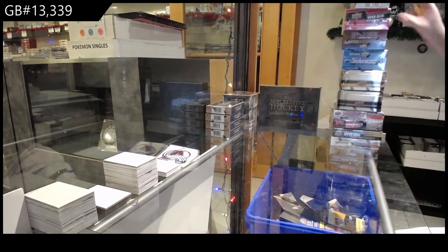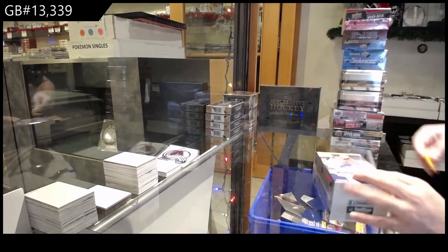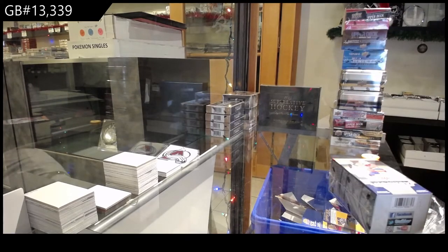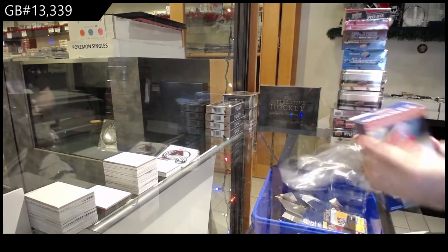13,339. We've got the big Series 1, Series 2 break. Just want to make sure, hon, I got everything in here. One second, guys. '13-'14 Blaster. Check. Series 1 Retail. Series 2 Hobby. Check, check. Tin, tin. Perfect. Okay. All right.